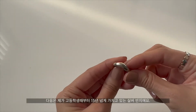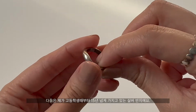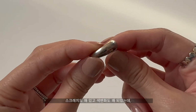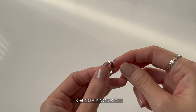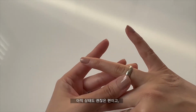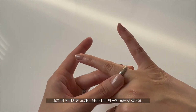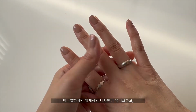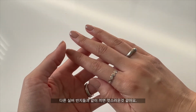Next is another silver ring that I've had since high school, I believe, so for over 15 years. It has scratched and tarnished a bit, but considering the age, it is still in great condition, and I actually love how vintagey it became. The minimal yet sculptural design makes this a very unique piece and looks great with my other silver rings.